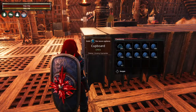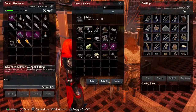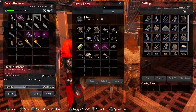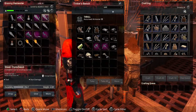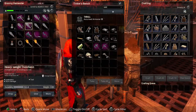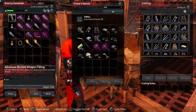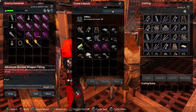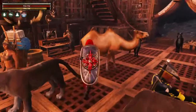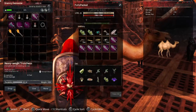So let's see. Okay, we got to upgrade our truncheons now. So I did make advanced blunted weapon fittings for this. So we're going to go ahead and do that. I want these guys to have as much knockout power as possible. We are going to go for the strongest purge surge that there is. They're called surges for the Leyshrine. Jeez, can I talk today? So we're going to go ahead and do that. Let's see. Are you going to carry these? Yeah, why not? These on you.